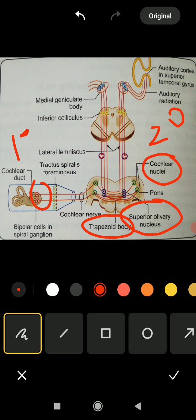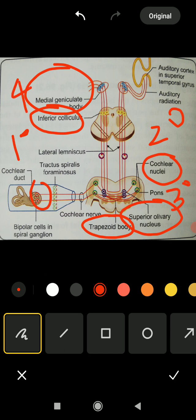The third order neurons are present at the level of the midbrain, the inferior colliculus, also the medial geniculate body. Some authors believe that the superior olivary nucleus is the third order neuron and the medial geniculate body is the fourth order sensory neuron, from where the information reaches the cerebral cortex.